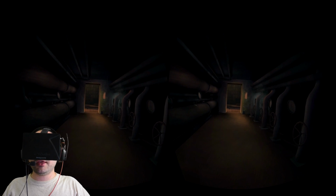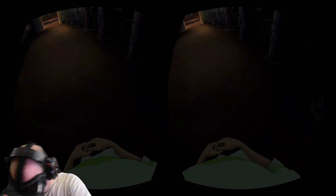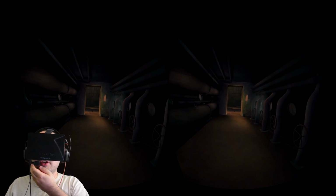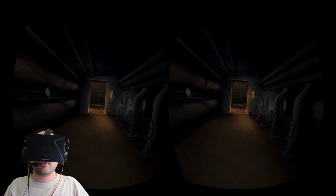Alright, so here I am in the boiler room. I am in the entrance to the boiler room. You can see all these pipes and stuff around me, and if you look down, you actually do have an avatar that resembles Chihiro, so you are in Chihiro's body and actually viewing the scene from her height and everything.